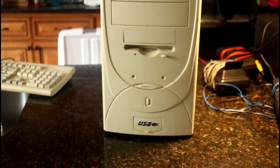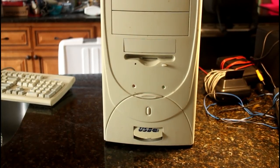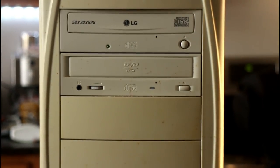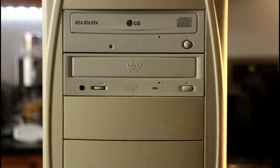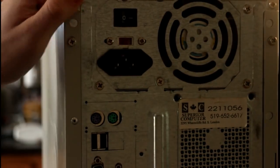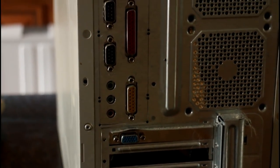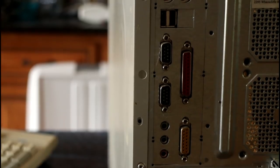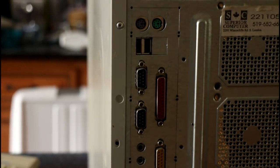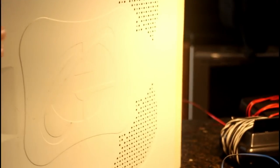Here is the next one. USB, and headphone, microphone. Some DVD ROM. And what was the other one? Just a CD? Yeah, 52. What a weird rewritable CD and DVD ROM. It is yellowed. What do we got on the back here? We got a little video card there, serial port, game ports, headphone, microphone. PS2 ports, USB, definitely probably USB 1.0. Old Superior computer, yep. So let's open this up.